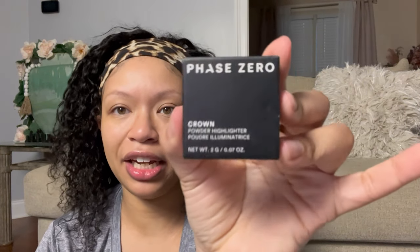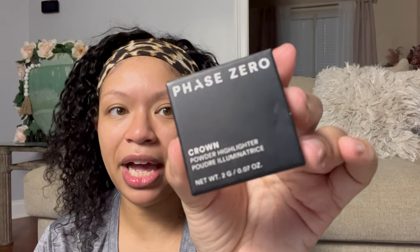It feels a little flat, so I'm a bit concerned, but we'll see. The first thing that I'm pulling out is by Phase Zero, and it is the Crown Powder Highlighter. And this is what the packaging is looking like. Super freaking itty bitty. I would put this in the giveaway, but I feel like I have so many highlighters in the giveaway. I don't want to give someone just a bunch of highlighters. So I will keep this one.